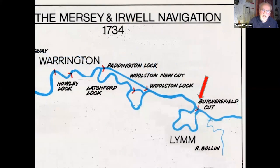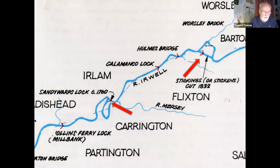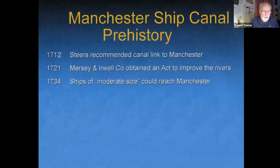You can appreciate the need for, shall we say, the Butchersfield cut, saving over a mile of travel. With a 35-mile subject, it is difficult to portray it in one meaningful image. So I'll just move along a bit, and there's another much-needed shortcut here at Sandy Warp's Lock. And would you please remember Sticking's Lock? We shall see it again. And so by 1734, ships of moderate size could reach Manchester.